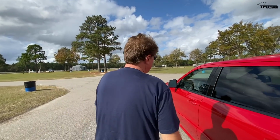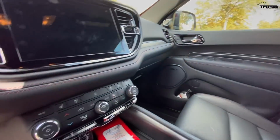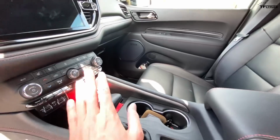But you forgot the most important thing, Tommy. What's that? How can you tow and go without an integrated brake controller? Why don't you show them that? I'll show them that. Check this out. Just like the vast majority of pickup trucks out there, it does have an integrated trailer brake controller with gain controls there. 8-speed automatic.